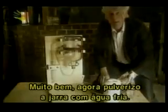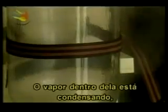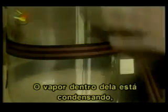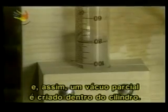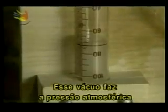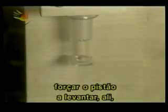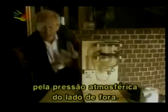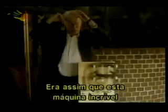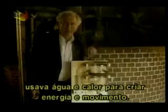Okay, now I spray the jar with cold water. The steam inside is being condensed. Now, condensed steam occupies less area than steam, so a partial vacuum has been created inside the cylinder. This vacuum causes atmospheric pressure to force the piston right up there, forced up by atmospheric pressure outside. That is how this amazing machine used water and heat to create movement and power. Quite fantastic at the time.